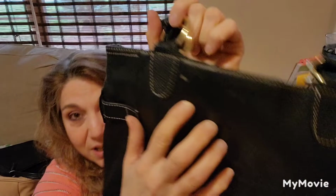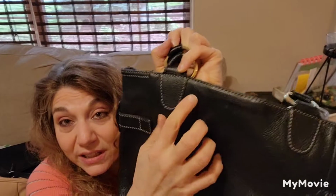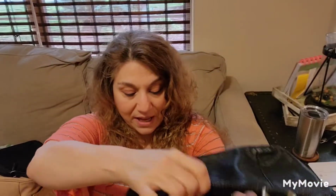I do see a little scuff here in the leather. So if I list this, I will disclose. Oh no, it was just a piece of lint. Look at that. So yeah, there is no hole in that leather.